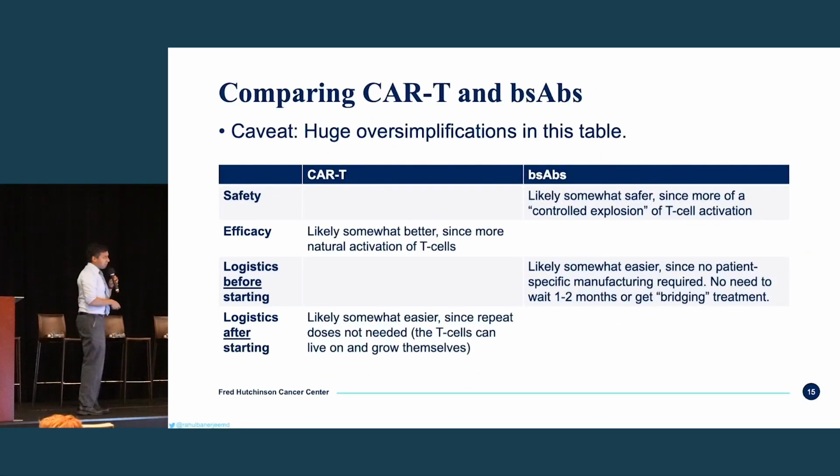And so I was asked in my slide deck to talk about choosing between CAR T and bispecifics. I get asked this question by patients. I get asked this question when I'm talking to other doctors all the time. In short, there's no one universal answer. The answer is that it completely depends on the patient, not just clinically, but on the patient's values, on the patient's logistical support network to do different kinds of things and so forth.